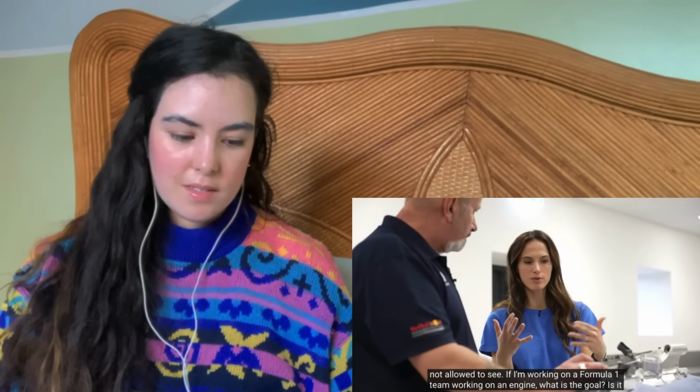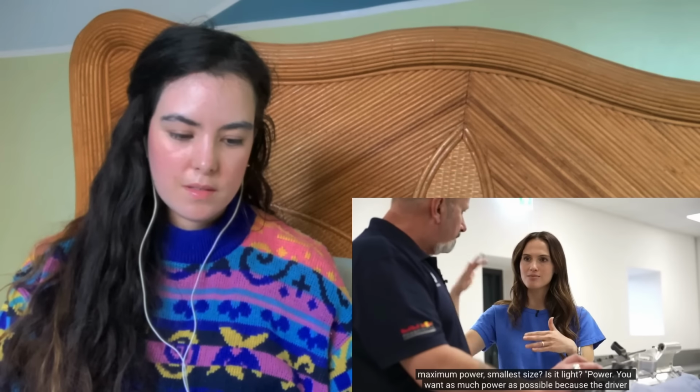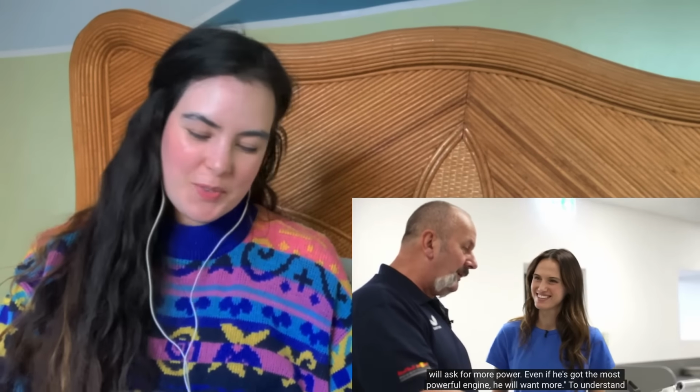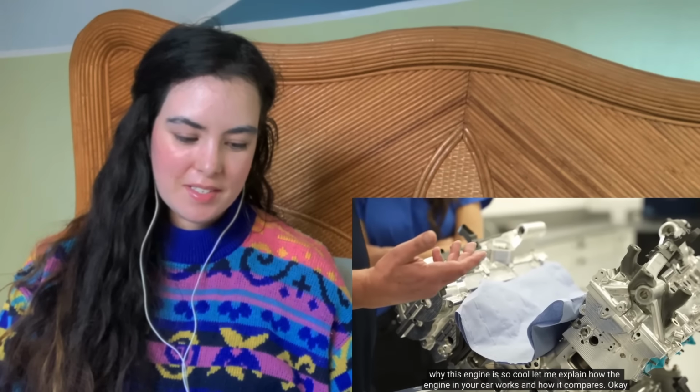If I'm working on a Formula One team, working on an engine, what is the goal? Is it maximum power, smallest size? Is it light? Power, you want as much power as possible because the driver will ask for more power. Even if he's got the most powerful engine, he will want more. Understand why they all want more. This engine is so cool. Let me explain how the engine in your car works and how it compares.